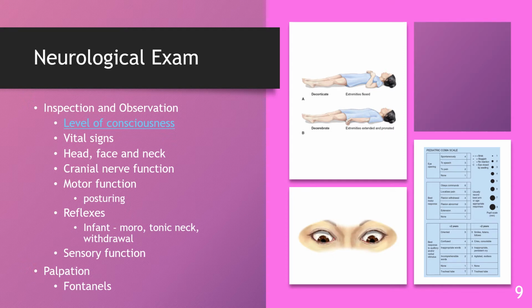When we look at our head, face, and neck, we're looking for shape and symmetry. We're also checking our head circumference. Why is that head circumference so important? We know there's a strong relationship between the head and brain growth. So getting those documented measurements each time is going to allow us to see if our head is staying the same and what's going on, or did it get really large and are they having some other issues?